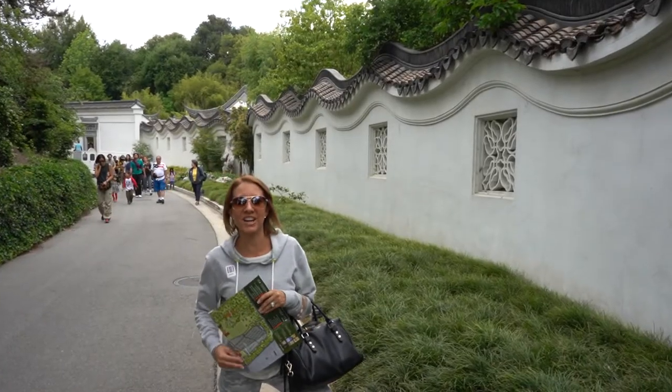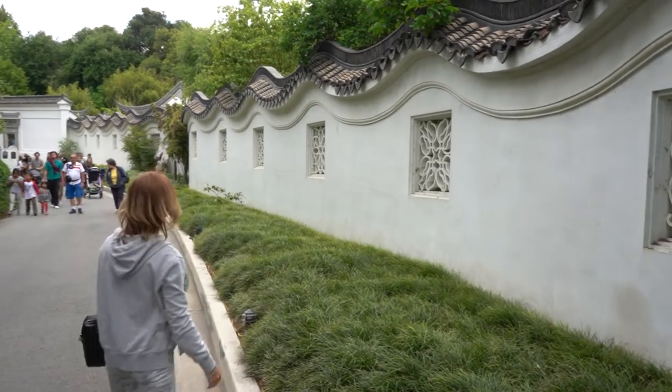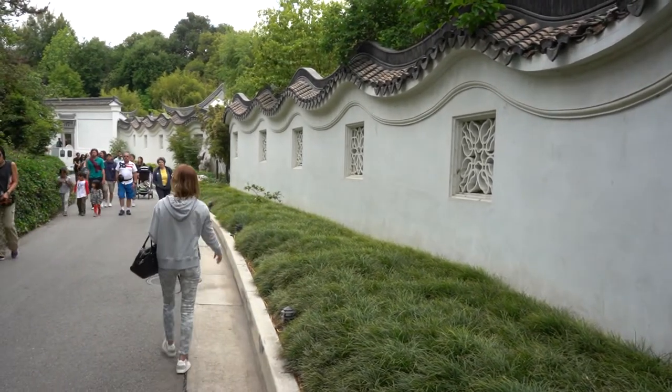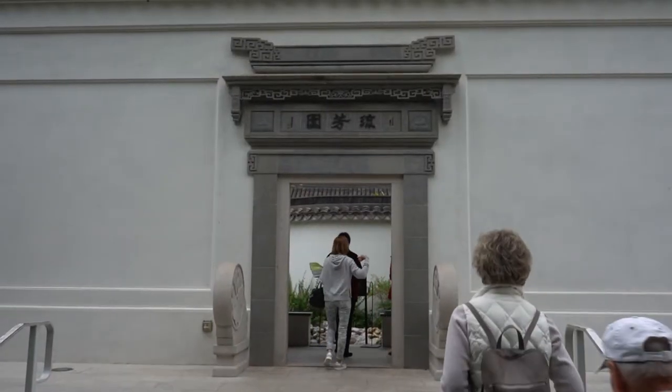We're heading into the Chinese garden. This entrance is so stunning. I'm stunned. You're confused. Come on in for your mom and your dad.